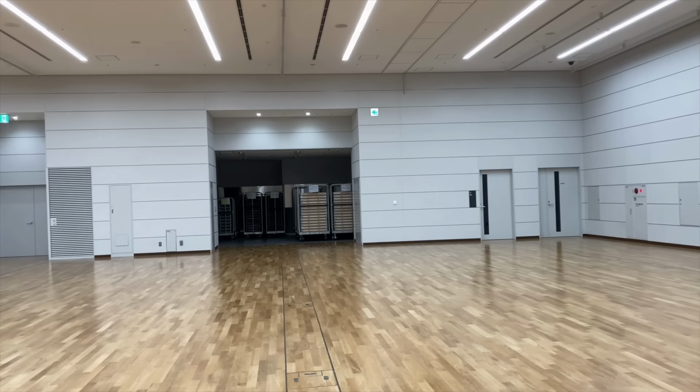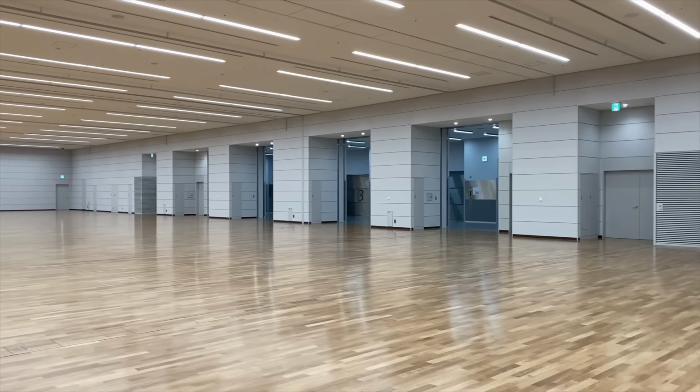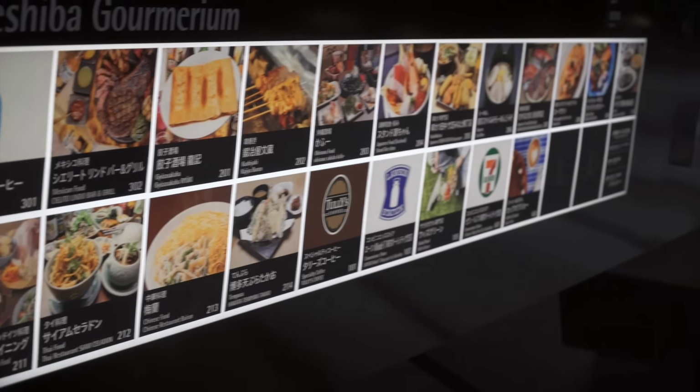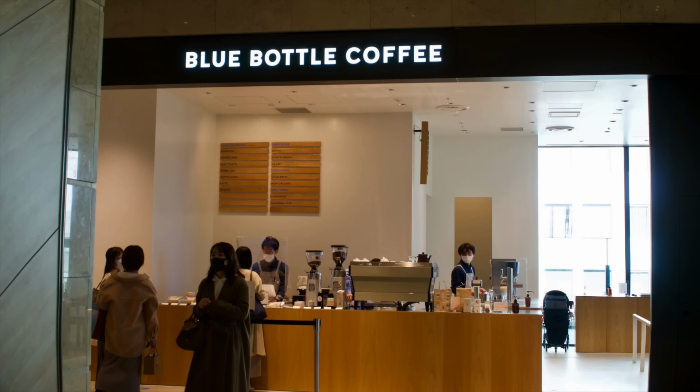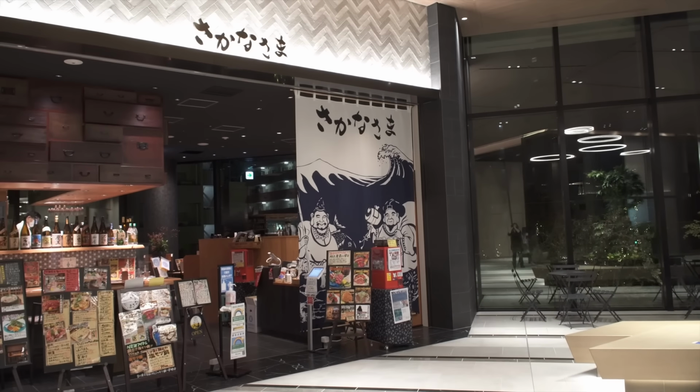The building is large, modern, and beautiful with plenty of restrooms and seating areas. And then the venue itself is large and is equipped with the most modern electrical connections and stuff. And then here's a list of all the different restaurants that are in the building, to include the Blue Bottle Coffee place, which I went to a lot, and many Japanese restaurants.